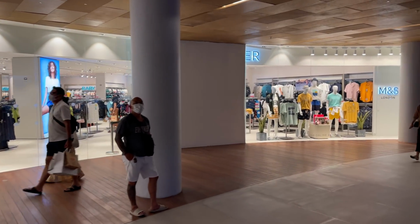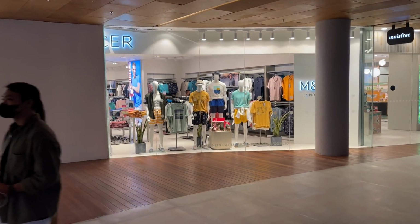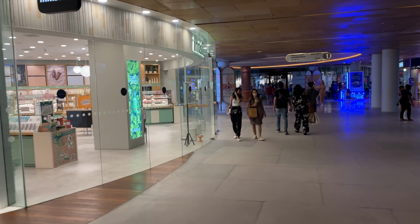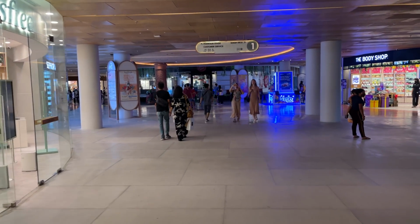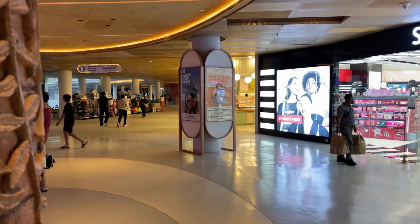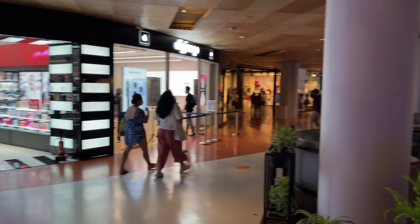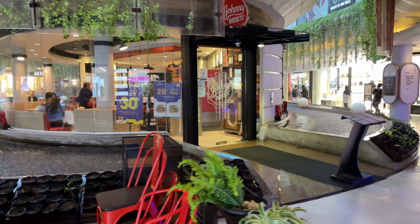Something very fresh in Bali I never saw before, and I think this is the first outlet. Looks pretty cool, however I don't really care, but if you love shopping and love malls, that's definitely very interesting. And the new wing starts next to Sephora, and this is the Apple shop also, and Johnny Rockets. Everybody knows Johnny Rockets in Beach Walk, so you know how to navigate.